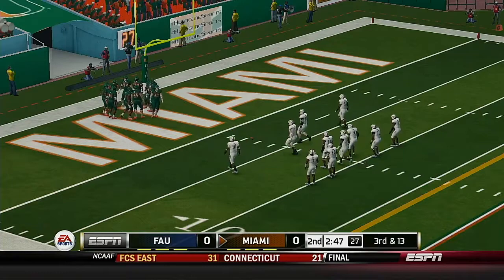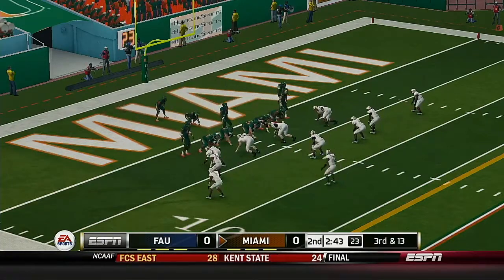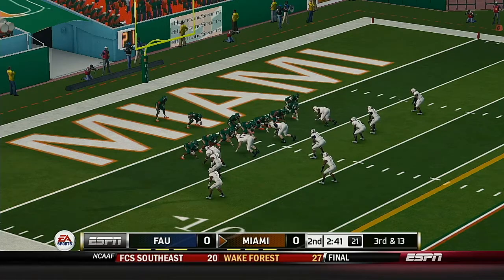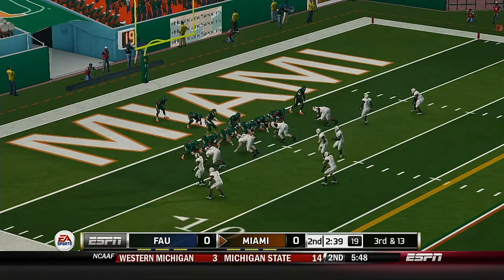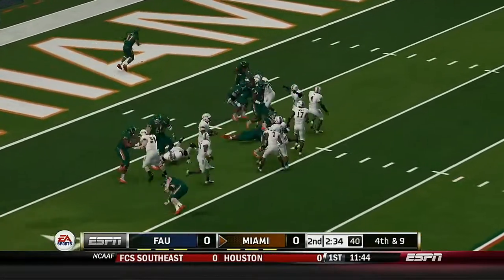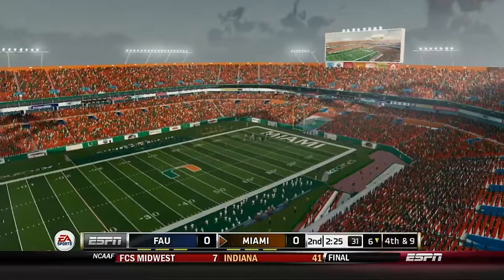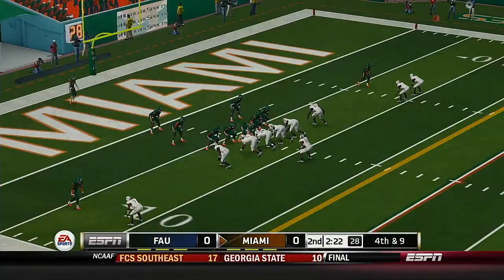So that sack leaves them a little ways to go here. It's third down and 13. They're packed in tight on the line. Ready. Nice run up the middle, gaining 4 yards. That'll bring up fourth and 9.